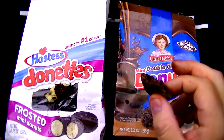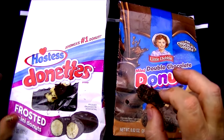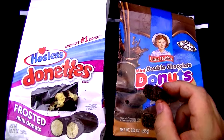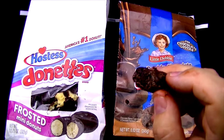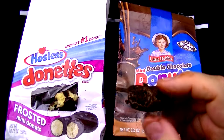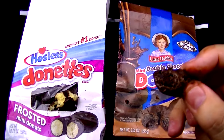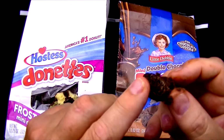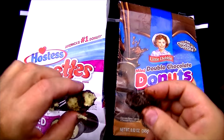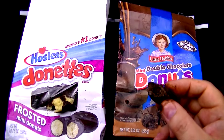Yeah, the Little Debbie is just far superior when it comes to freshness and when it comes to moisture content of that donut. So taste-wise, I'd say they're really the same. And I'm not really tasting a whole lot of chocolate on the inside of that donut. I can certainly taste the chocolate on the outside, but in the future I'm going to have to compare the regular chocolate donuts from Little Debbie to these double chocolate donuts. So that's going to be interesting. But taste-wise, I'm going to say they're both equally as good, but certainly the Little Debbie is fresher.